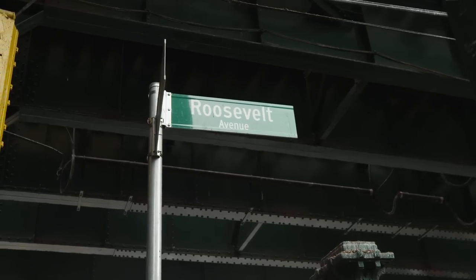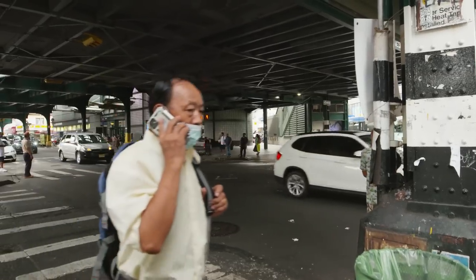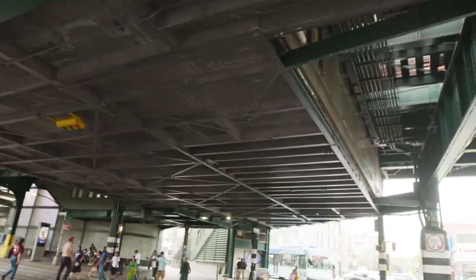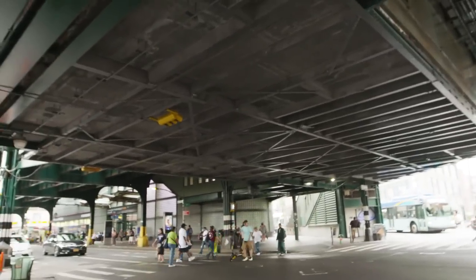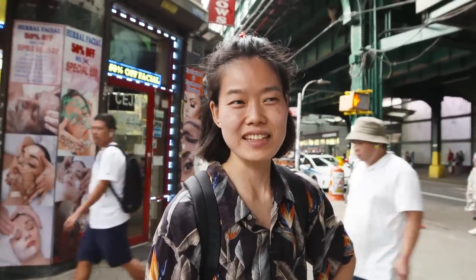Welcome to Roosevelt Avenue, possibly the noisiest block in this part of Queens to walk along with your friends. If you wanna have a conversation, do not walk along Roosevelt Avenue. Subway is loud.